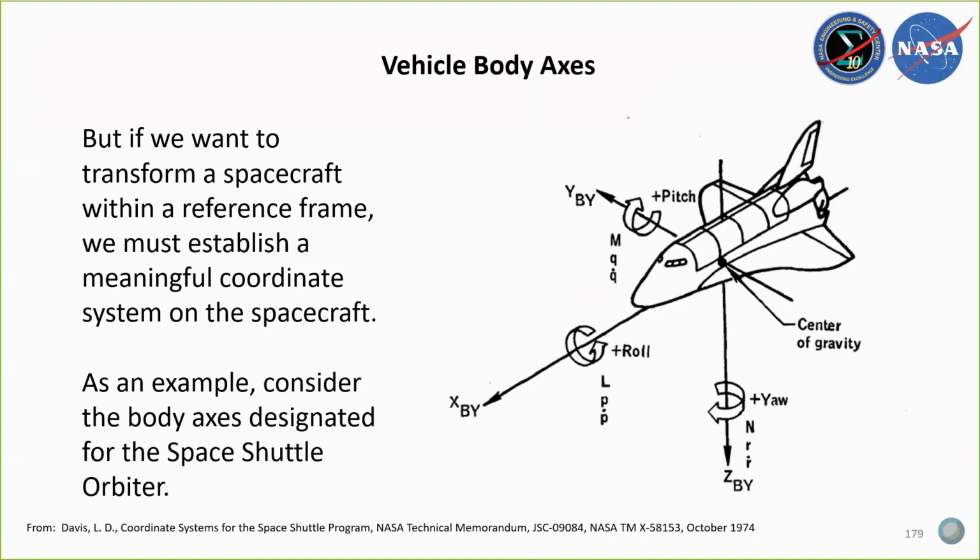So what I'm showing you here is what we call the body axes for the space shuttle orbiter. And I want to point out that these are different than the structural axes. If any of you worked on the space shuttle, you'll know a lot of the locations on the space shuttle were referenced with respect to the structural axis. But when we talk about attitudes, we're talking about the body axis.